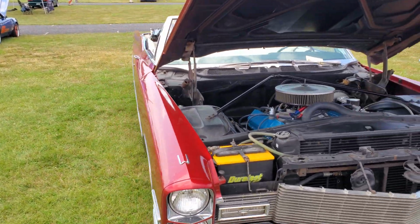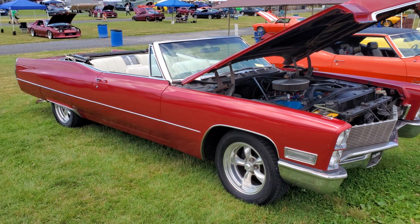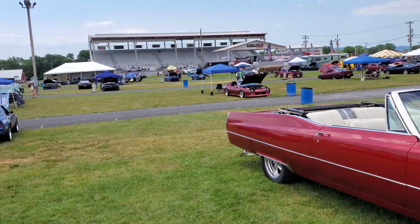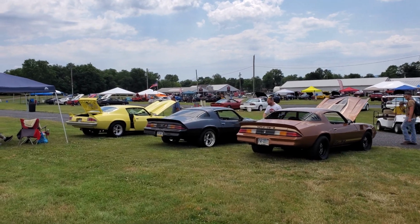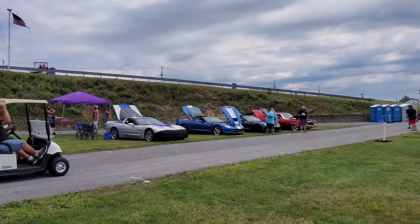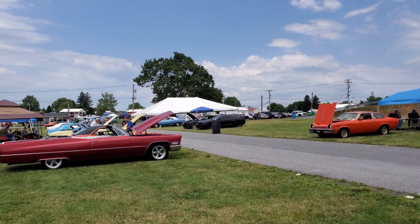Look at that caddy. Bad to the bone. Making our way down the field. Just having a quick look around. Lots of goodies out here. Vets. Chevelles. Monte Carlos, Tri-5s.